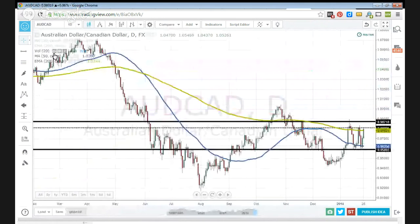Australian dollar, Canadian dollar. Looks like we are in a bit of a range here. So we've tested this, and I thought about buying at this level, but I really want to see it test a couple more times. And perhaps I'd be more interested in shorting at this top level here. So we'll see. Right now I am long Canada, which would also favor shorting Aussie CAD, to reinforce the long Canada.